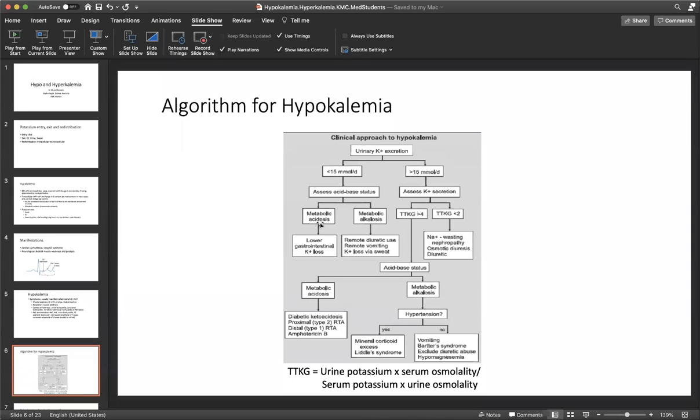On the other hand, if they have acidosis, you start thinking whether they have had any diarrhea or vomiting. Because why do you get acidosis when you have diarrhea? Because your pancreatic enzymes and your biliary secretions have a lot of bicarbonate. And if you have chronic diarrhea, you lose all the bicarbonate and you become acidotic. You also lose potassium. So this algorithm, if you follow it very strictly, you will reach your diagnosis at some point of time.